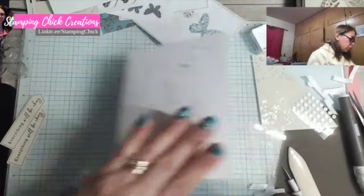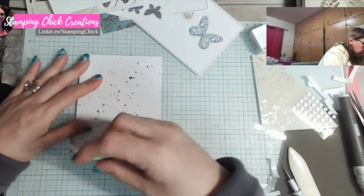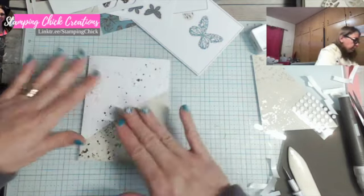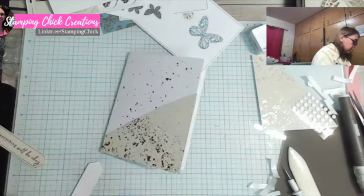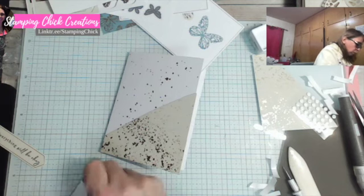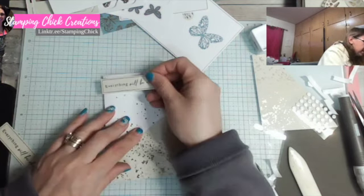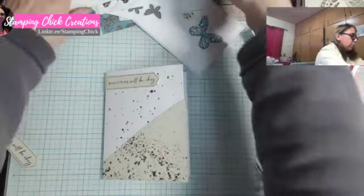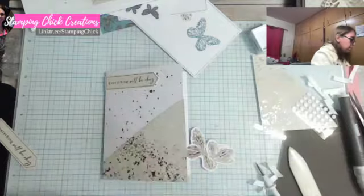Okay, so my flat edge is going here. Let me lift that up a bit. Okay, and then I'm going to use my sentiment here. Now, I know there's lots of people out there that do alternatives for these, which is great. I'm not that person. I generally see a card, I see what they have, and I don't like altering things. It hurts my brain a little bit, to be quite honest.